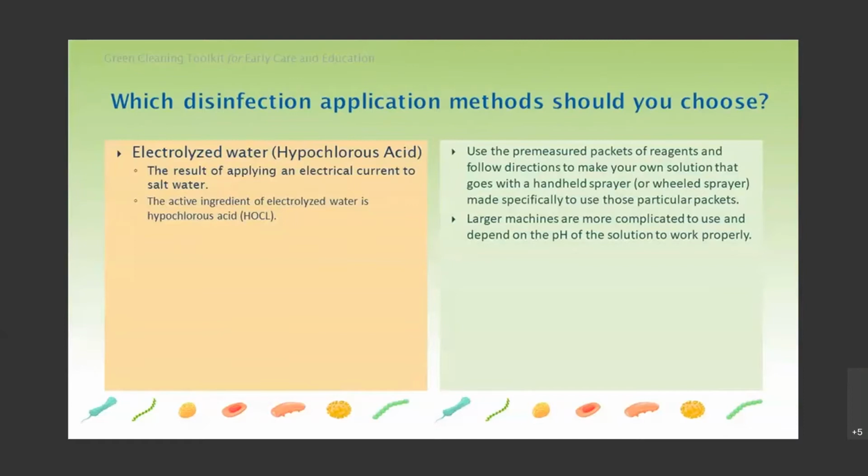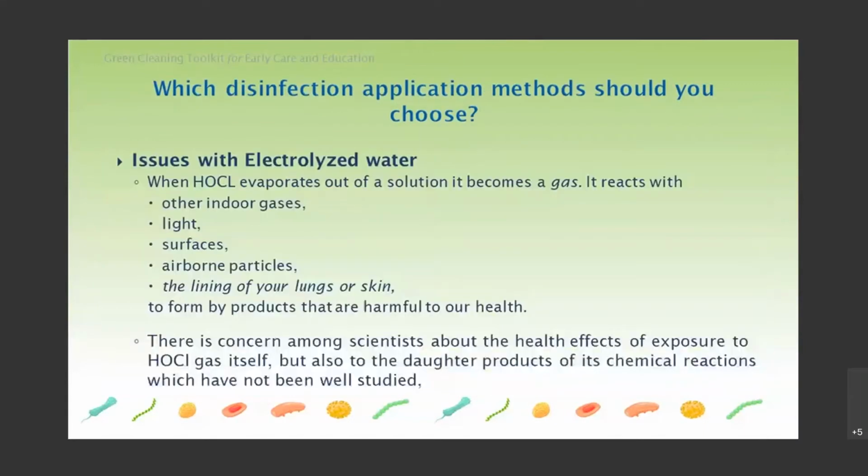The next device are these devices that produce electrolyzed water on site. They use pre-measured packets of reagents that makes a solution, and the active ingredient of electrolyzed water is hypochlorous acid, often hyped as a safer alternative to bleach. Hypochlorous acid is a potent disinfectant, and concerns raised by scientists in the field are that hazardous byproducts are produced in chemical reactions with hypochlorous.